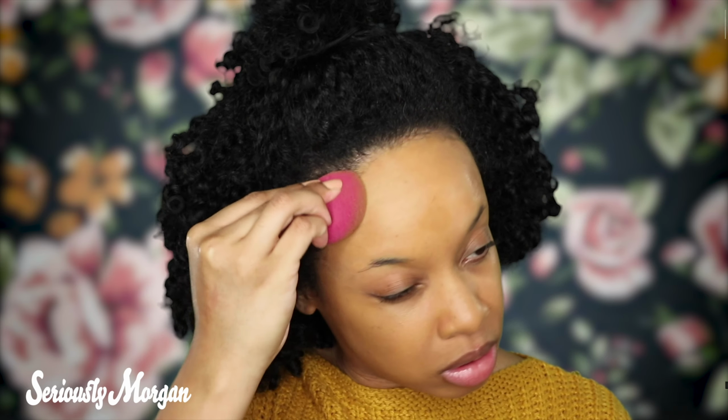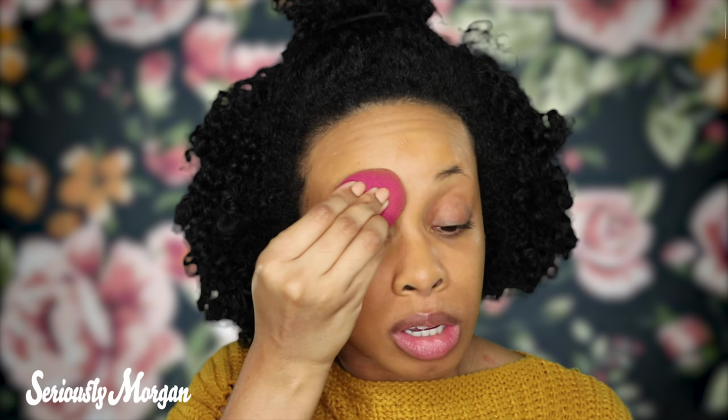So see, right now I think this is coming off as really yellow. But like I said, what you're seeing there and what I'm seeing in person isn't exactly right. Right now I feel like this matches my shirt, but in real life it doesn't really look like this. So we're gonna keep going with it. So that was roughly 2 pumps. So I'm gonna blend this into the neck.